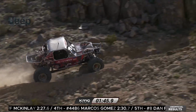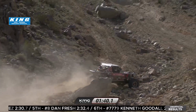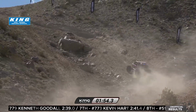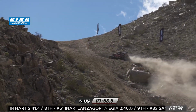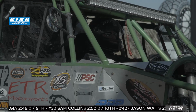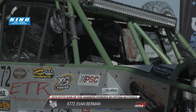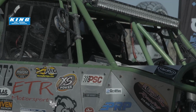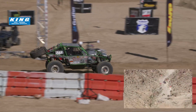As we're watching Joe Hutchins, car 530, making his way up round the back of short bus, and he takes that different line. On the line, Evan Berman, 5772, waiting for his shot to go. Once the previous driver clears short bus, they will let him go, and he's off.